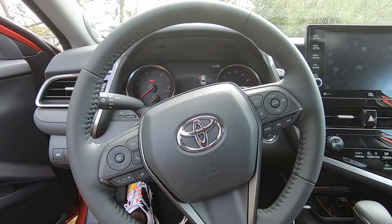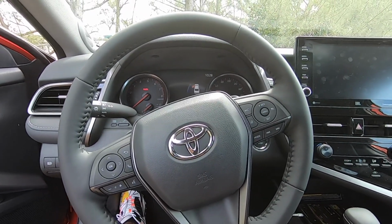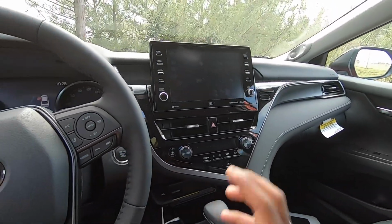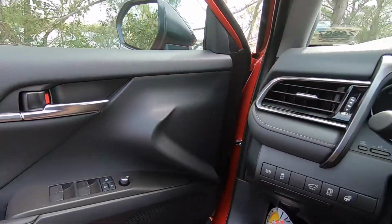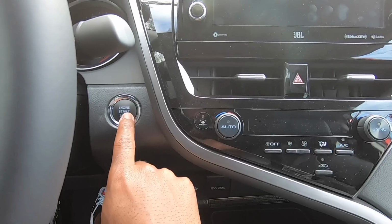Sitting inside the interior of the 2021 Camry XSE all-wheel drive. I showed you guys this interior before on the Camry. Toyota changed it by adding this 9-inch display, and I do like the JBL sound system here in the Camry XSE. But shutting the door here, of course, you guys know, foot on the brake and the start-stop button is over here.